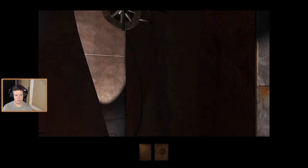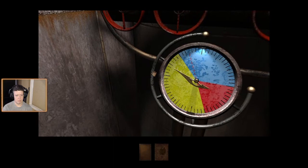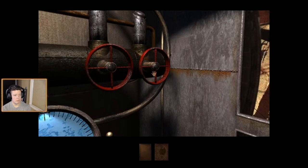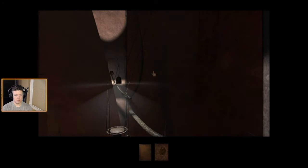So if I close these two, can we go up? No. We don't have enough steam. If we take those two and leave them closed, does anything change at the bottom? No.